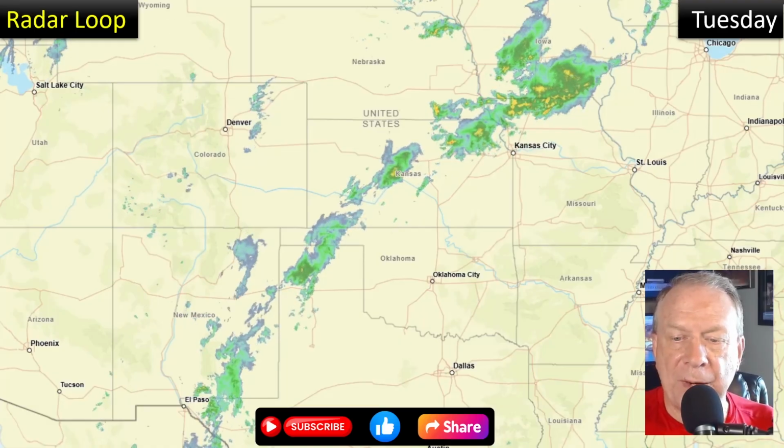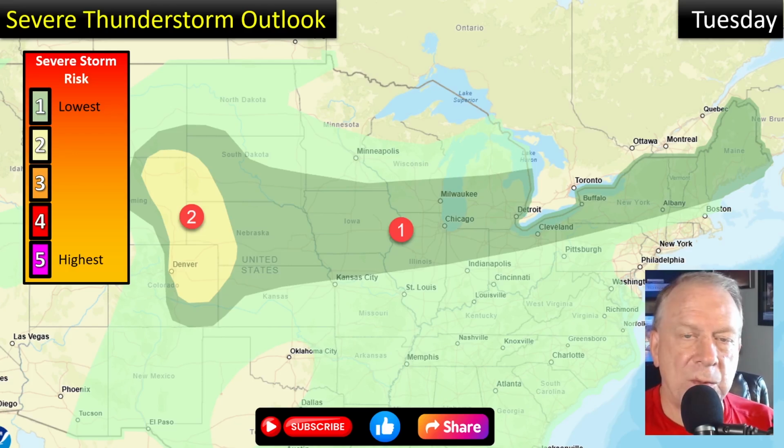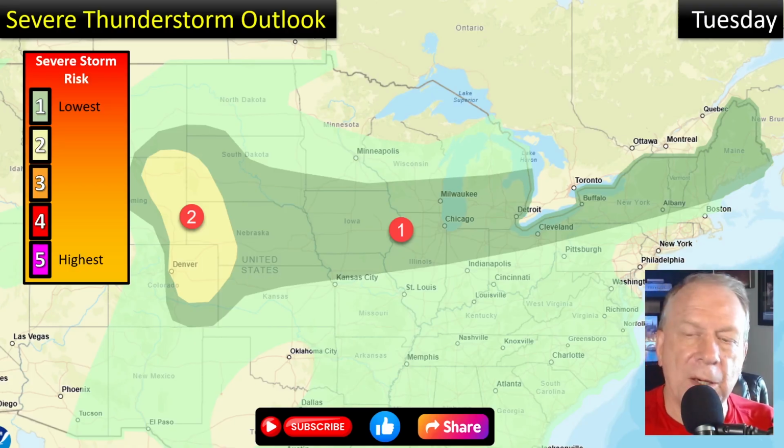Now, on the severe weather outlooks for today, a level 2 out of 5, which is what is known as a slight risk of severe storms, in a little arc there from eastern Wyoming down to Denver and parts of Nebraska too, and then a very elongated area of level 1. The severe weather threat is not fantastic in level 1. It's there and needs to be acknowledged, but it's no tornadoes in that.